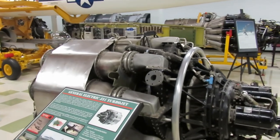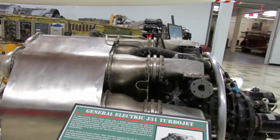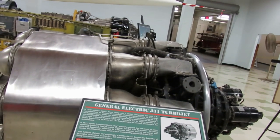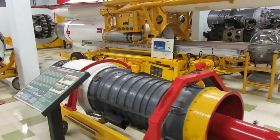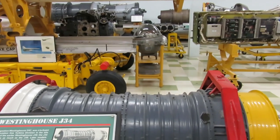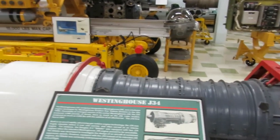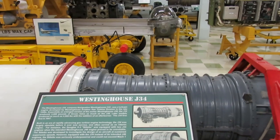This is a General Electric J-31 turbojet. This kind was used on things like the P-59 Airacomet. The Westinghouse J-34, used on things like the F-7U Cutlass, the experimental XF-85 Goblin, the F-6U Pirate, the XF-90, the X-3 Stiletto, and the F-3D Sky Knight.